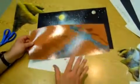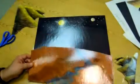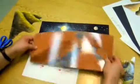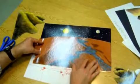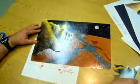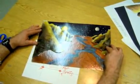Because if you start doing pastel, you're going to get it all over the black outer space. It probably won't look that good. So this was completely done individually. We laid it on here and got an idea of where our stars are going to be. As you're doing it, you can lay these pieces on just to take a look at how it's coming along, and you can easily make little adjustments.